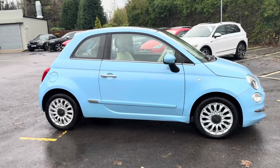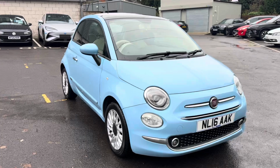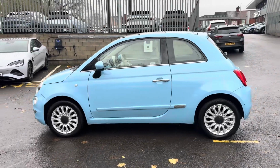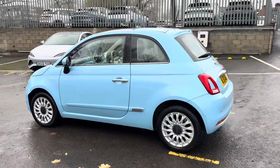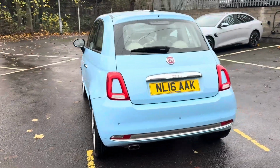Hi, I'm Emily from Motormatch Stoke, and today I'm going to be showing you around this manual Fiat 500 in blue. This vehicle benefits from a 1.2 litre petrol engine meeting Euro 6 emission standards, as well as body-coloured side rubbing strips featuring the iconic 500 logo.